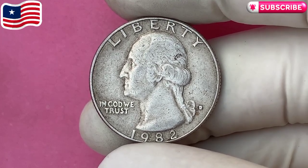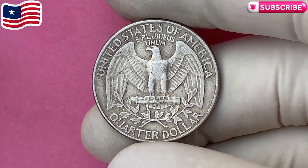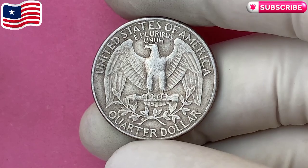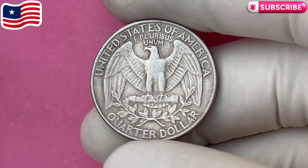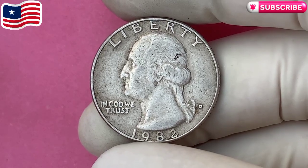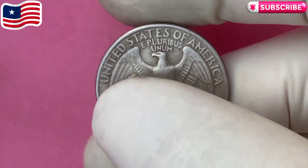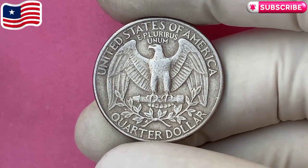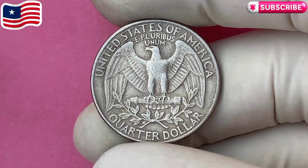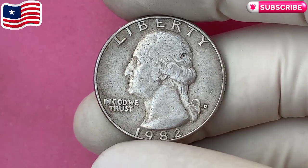So, how much could a rare, flawless, or error-filled 1982 Denver Washington quarter really be worth? The answer may surprise you. A pristine, certified 1982 D quarter, especially one with notable mint errors, can command an astounding $100,000. That's right, $100,000 for a coin most people think of as just spare change. This incredible value is a testament to the thrill and depth of coin collecting. Even the most everyday coins can hold the potential for hidden fortune.